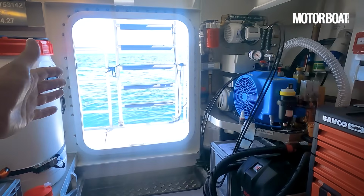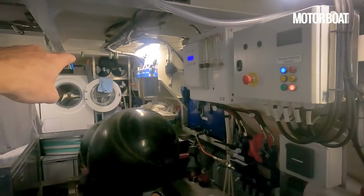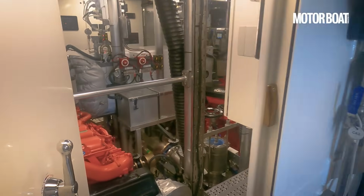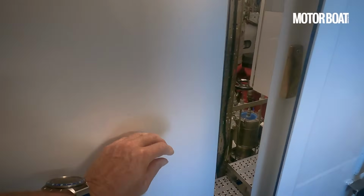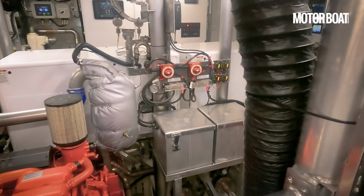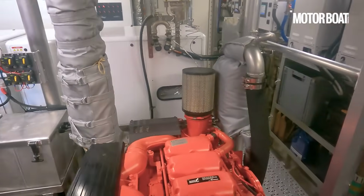That is there so that you can refill the dive tank bottles on the actual platform, and you can see the dive tanks all stored up on that rack through there. And then another big watertight door leading into the engine space itself. Now this is really the heart of the yacht, and it is quite spectacular.